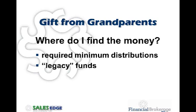Well, maybe they're taking required minimum distributions from a qualified plan. Maybe they don't have to take that money. I guess I should say they don't have to take it for their retirement income needs. They're taking it because the IRS says you have to. If that's the case, let's put that money to work for the grandchildren.